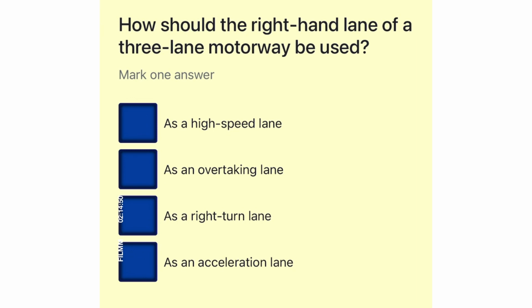How should the right-hand lane of a 3-lane motorway be used? As a high-speed lane. As an overtaking lane. As a right turn lane. As an acceleration lane.